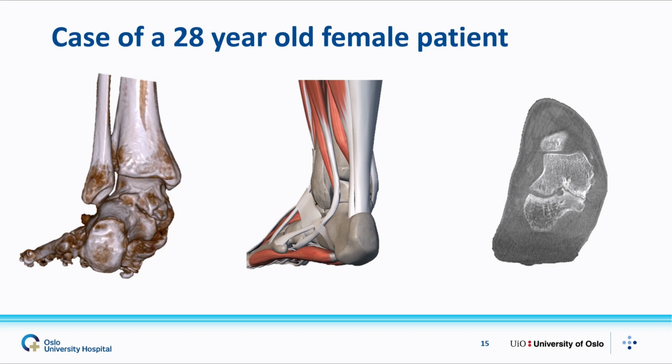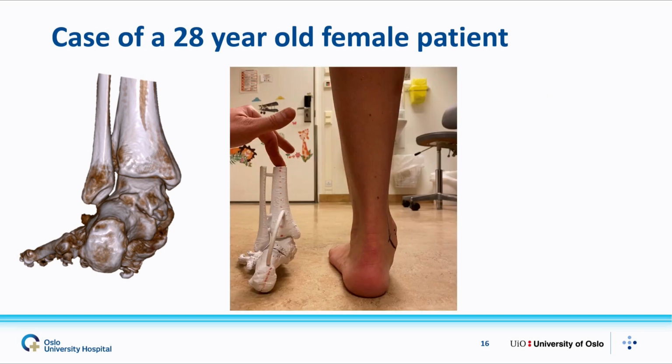And she has a coalition between the talus and the calcaneus, forcing the calcaneus into a valgus position and giving her lateral impingement over the peroneus tendon. So, we thought about how to solve it. Of course, we could operate it, as we always do, by the rule of thumb. But we thought, no, we want to increase our precision. So what we did, we 3D printed her CT, and we took a weight-bearing CT just to really take the real deformity while standing.